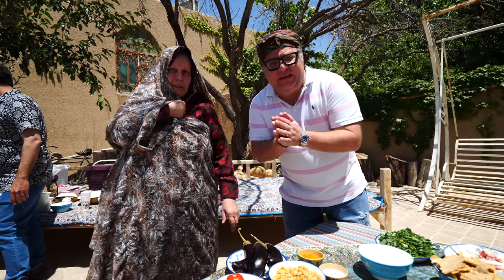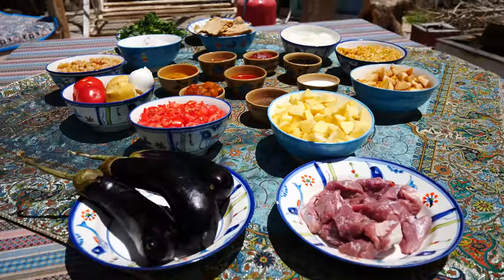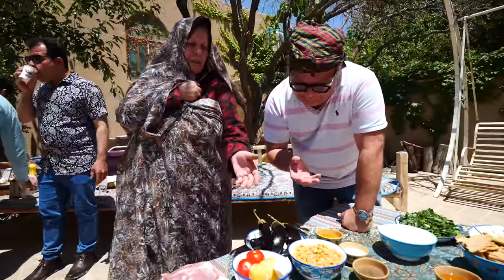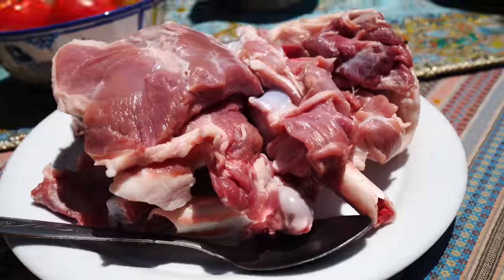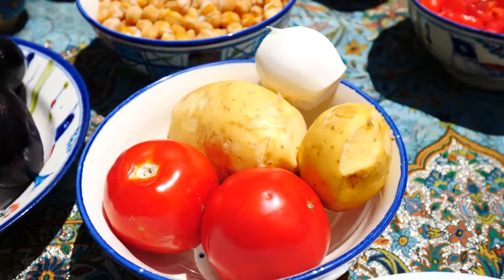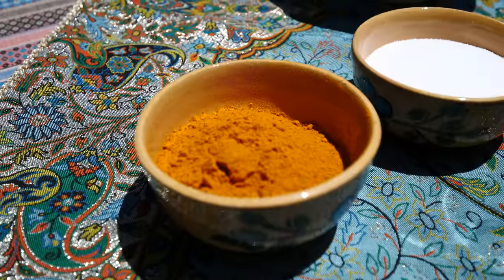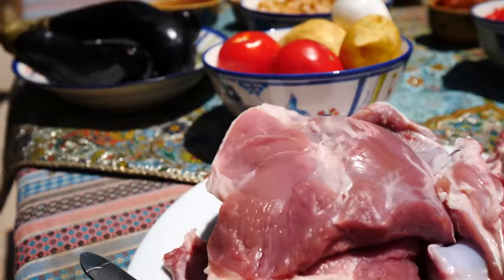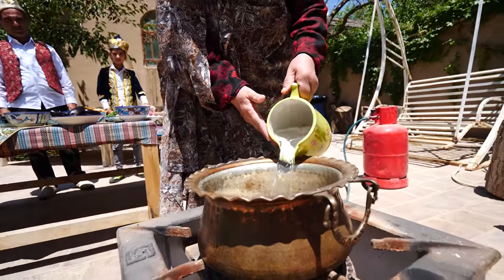Abgoosht means dizi with aubergine or eggplant. So what do we have? We've got meat, lamb, we've got tomato, potato, onion, chickpeas, turmeric, salt, and pepper. That's it for that dish? It sounds amazing. Yeah. Some water.